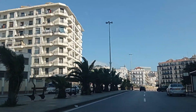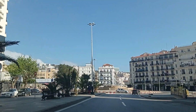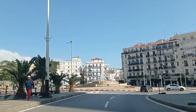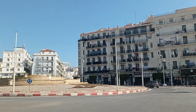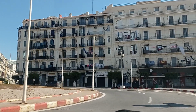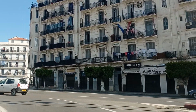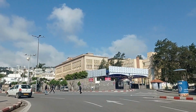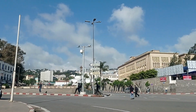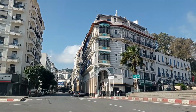This is the central part of the Mayday Square, or Place du 1er Mai. There is a fountain in the middle. Algiers' most important hospital is over there, on the left. We're going to circle this roundabout. I think that they are going to plant a new lawn here, fresh lawn. The hospital is on the right, the Mustafa Pasha Hospital.